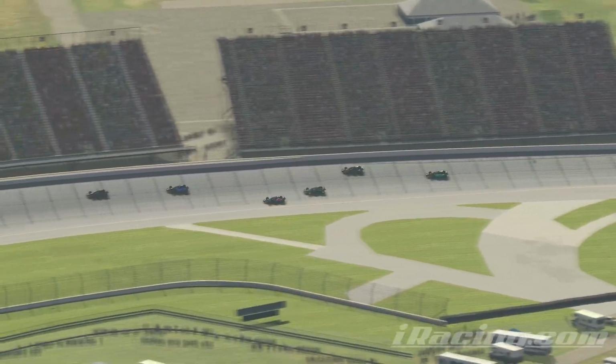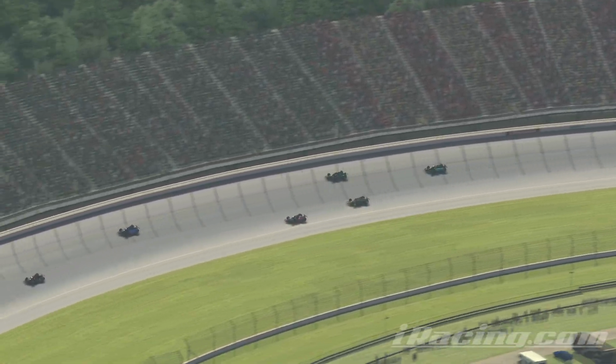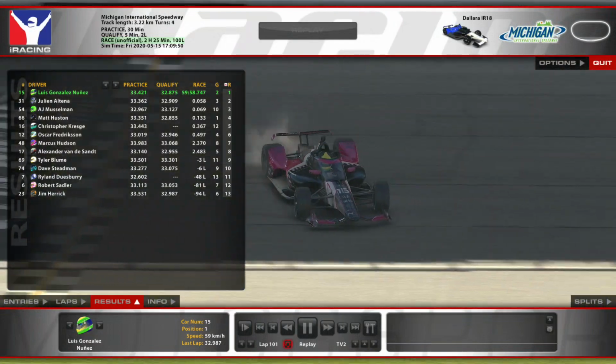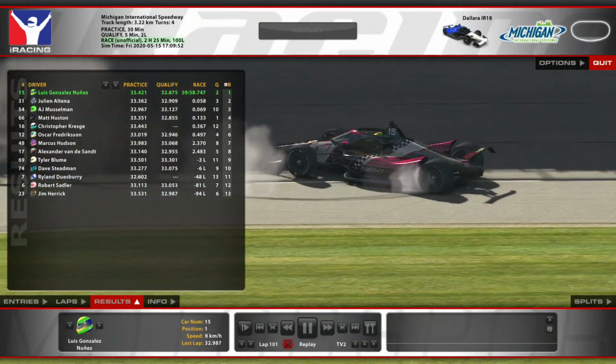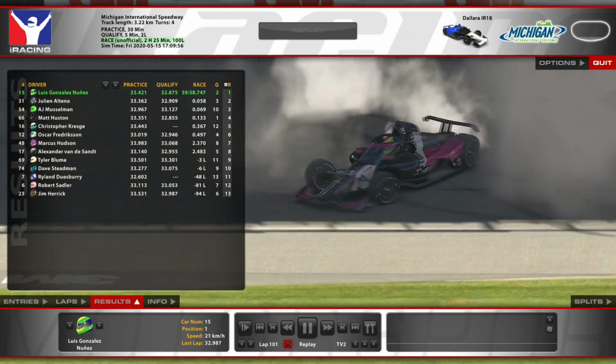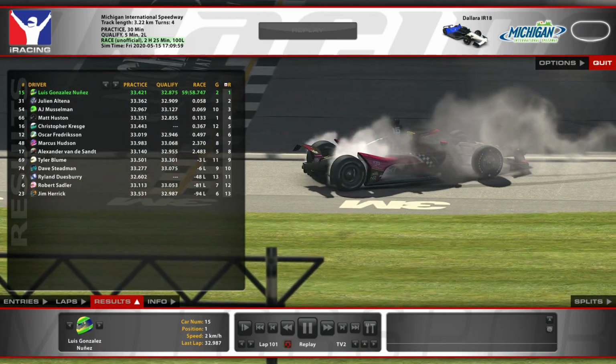So it's going to be Julien in P2, AJ Musselman taking his first top 3 in the league. So congratulations to him. Matt Houston is going to finish in P4, and P5 goes to Christopher Kresge. Oscar Fredriksson on old tyres hangs on to P6. Luis Gonzalez wins on his first race back in the league.